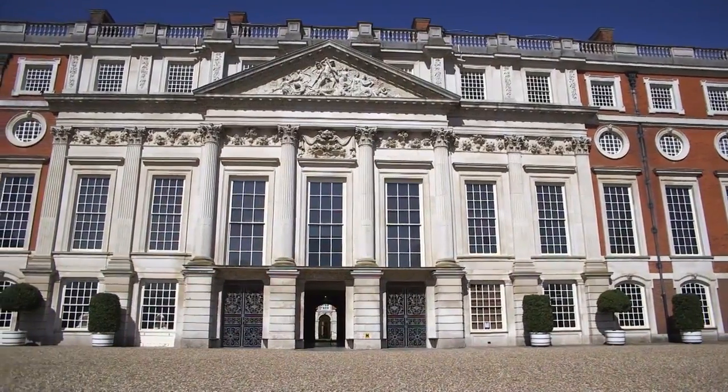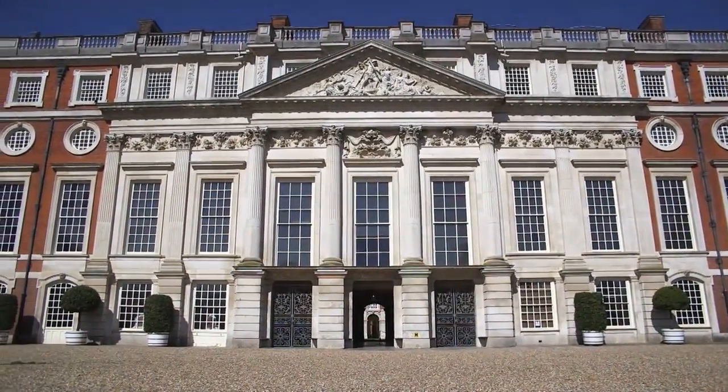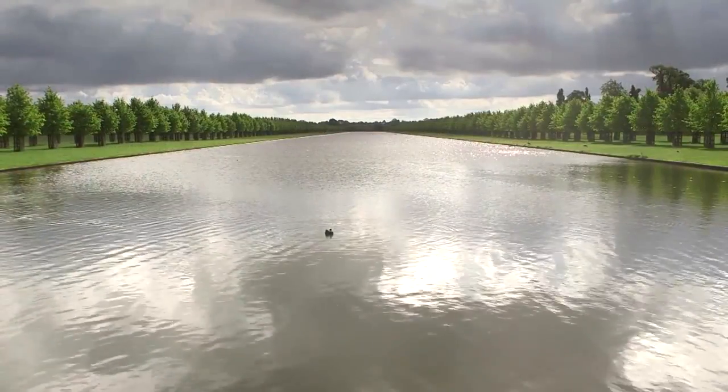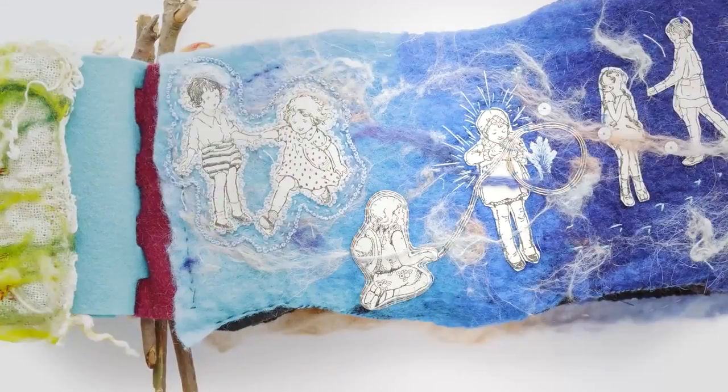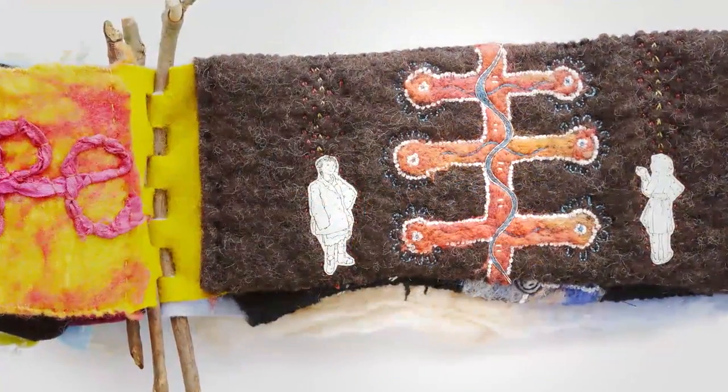It's amazing working in a palace. Every day I walk up the drive and I'm just astounded and just so happy that I work here. And actually in the apartments, the studio's amazing and the library's amazing too, so there's everything we need. I've done dyeing, printing, and the tutors are really good at helping you to find a space to do it.